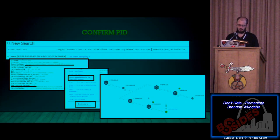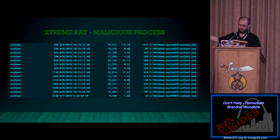So again, this is just a slide that's more tool specific. Probably should take it out. But this is basically saying I want to look for any svchost that's from SysWOW64 and has a process ID of 2168. And then I look at the tree again and confirm my suspicion here is that the process ID of 2168 is the malicious svchost and I want to kill it.